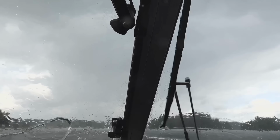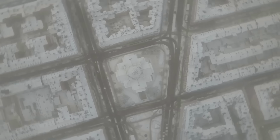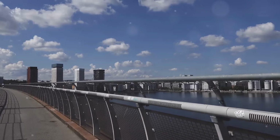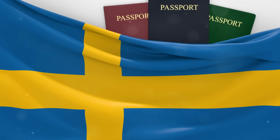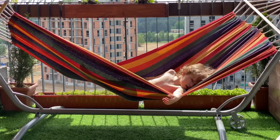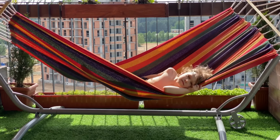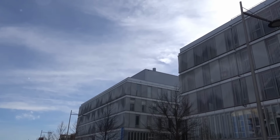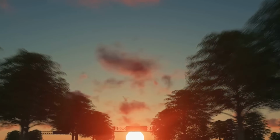But more than just a collection of sights and experiences, Stockholm has offered us a glimpse into a way of life. A way of life that embraces the simple pleasures, celebrates creativity, and finds beauty in every season. It's a city that invites you to slow down, to savor the moment, and to appreciate the beauty that surrounds you. And as we bid farewell to this enchanting city, we do so with a sense of gratitude, our hearts brimming with the memories of a perfect autumn day in Stockholm.